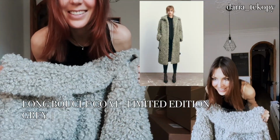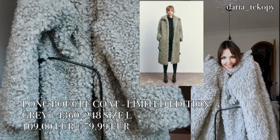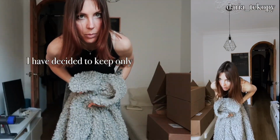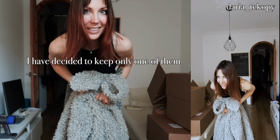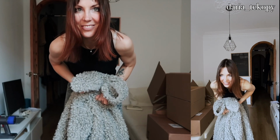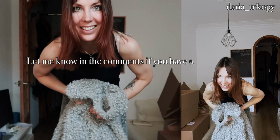The next one is this very nice fur coat. Actually I bought 2 and I decided that I need to keep only one of them. I already decided and I'm gonna tell you why, but still I'm gonna show you both. Let me know if you have the other opinion.